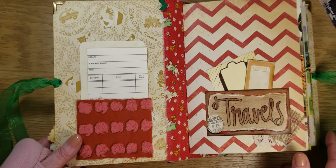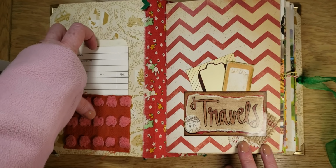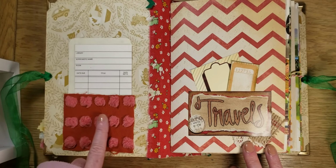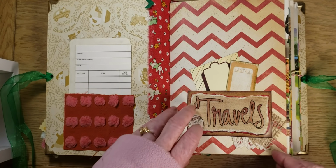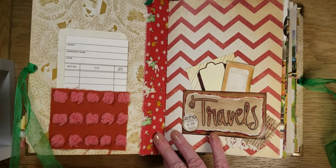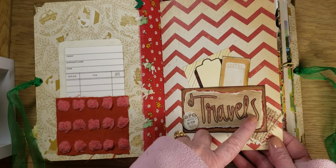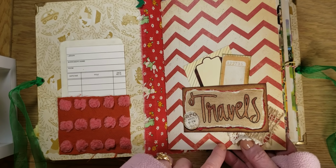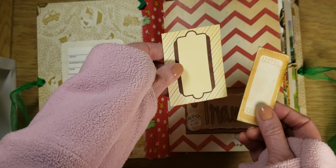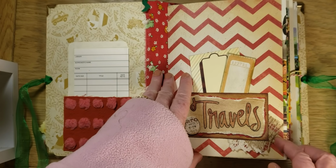We open it up, and it has a library pocket here with a card in it, and it has some more of the Chanel vintage little pocket there. Here, I thought this would be cute, with the train. It wouldn't have to be, but you could, if you wanted to, use it as a travel journal. So I put travels here. I got a little burlap with some crochet lace here. Then a little ticket and some place to write there. And you could put other things in there too.